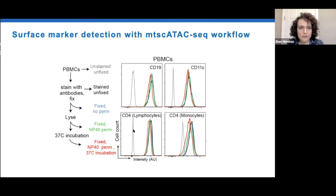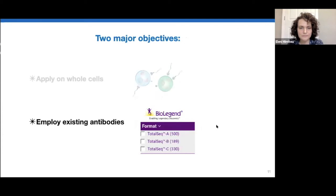To test how this cell preparation befits cell surface marker detection, Kelvin here performed a flow experiment to test whether there's any protein signal left after the cell permeabilization steps. Antibody staining was assessed during different steps of cell processing, starting with stained, unfixed, fixed cells, fixed and permeabilized, and finally fixed, permeabilized, and incubated for 1 hour at 37 to mimic the Tn5 transposition step. As you can see, every step takes a slight hit in the signal detected, some more than others, but at least for the 3 markers we tested here, the signal is clearly well above background. And encouraged by this, we decided to try the sequencing-based detection and use oligo-conjugated antibodies.